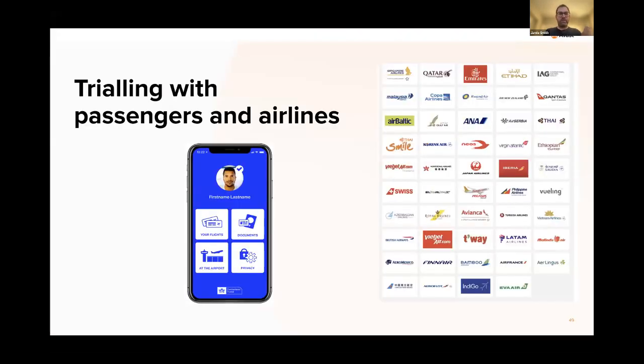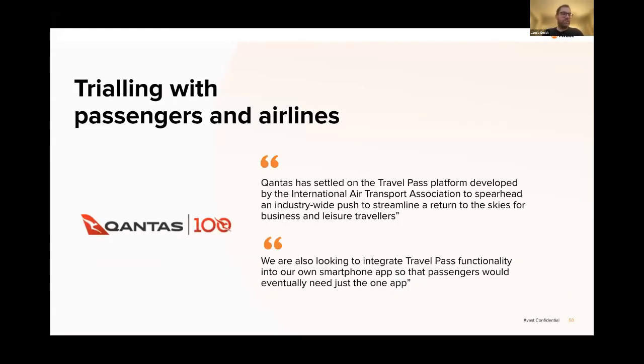So where are we? Travel Pass is being trialed with over 80 airlines. The ones that are going live and being public so far, Qantas is the one I'd highlight out of Australia, but there's also Emirates, Qatar, others in the Middle East, others in Asia Pacific. And it's taken longer than hoped. It's a very complicated ecosystem, lots of policy, lots of governance, lots of politics, capital P, and of course, delays with COVID itself.